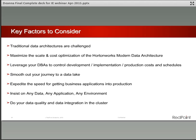Traditional data architectures are indeed under pressure from these new data sources and their scale. You should be insisting on data management that integrates and leverages your modern data architecture at scale in a cost-effective way. Your development, implementation, and production costs and schedules can be significantly optimized if you can leverage your existing DBAs to load the data in, clean it, integrate it, persist it, and key it in the Hadoop environment. And by archiving data off of your enterprise data warehouse and eliminating the costly ETLs, schema on write can be avoided if you build out your Hadoop cluster using a data management application that can span both environments and eliminate the complexity of Hadoop as well as the need to code.